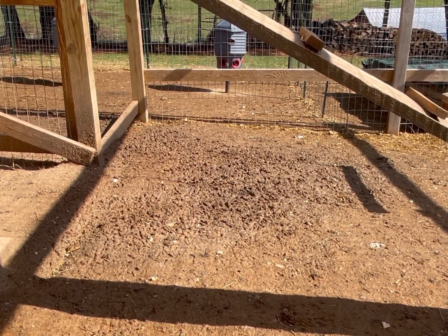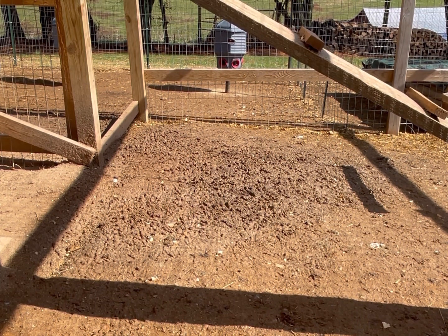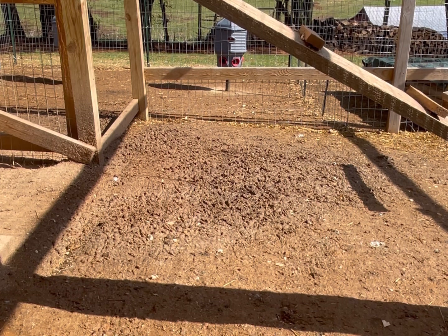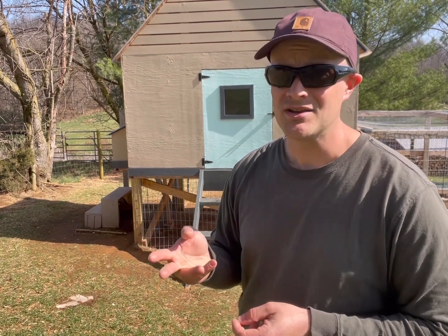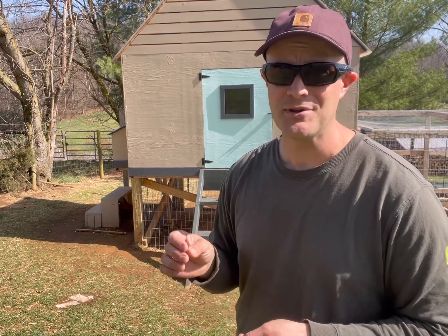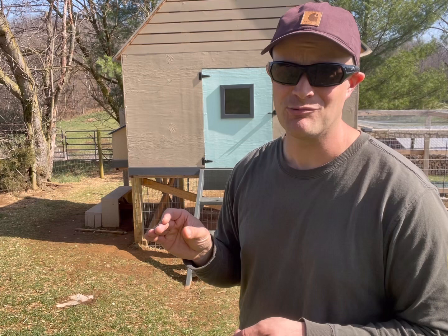One of the things you can do for this is to put down barn lime. Barn lime will not only help to dry the ground out, but it will neutralize odors, and it'll take care of a lot of bugs. Now, lime is used in everything from construction to gardening to farm use. So you want to make sure when you get lime, you're getting barn lime, because barn lime is safe for the chickens to walk through.